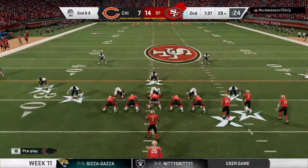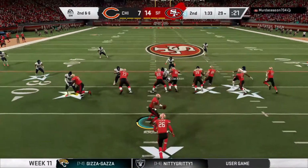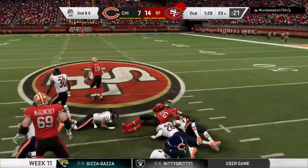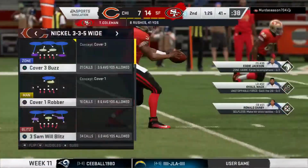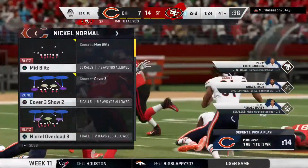Second and 6, just inside the 30. Let's go one more. Coleman now. And they get him down, but not before he takes it across the 40-yard line.